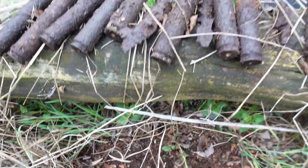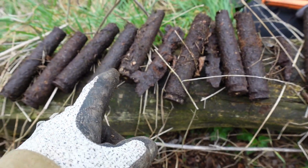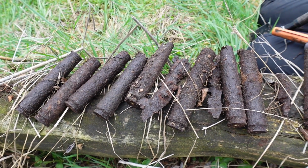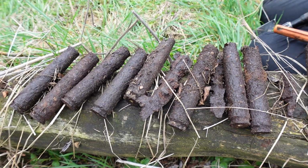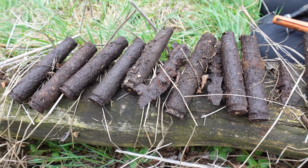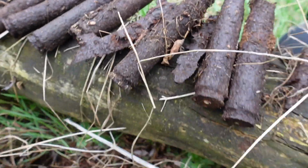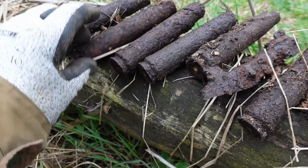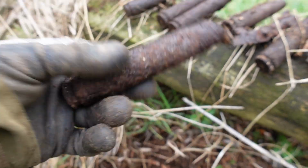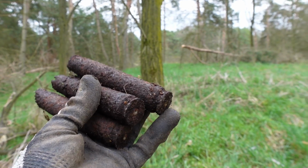Oh, look at that. There we have 1, 2, 3, 4, 5, 6, 7, 8, 9 German 20mm cartridges. That is crazy. That is exactly why the Germans were here. They tried to protect themselves against the Red Army. And I think it would be impossible to see the date behind these because it's so corroded. But let me hold it like this, and then see for yourself.